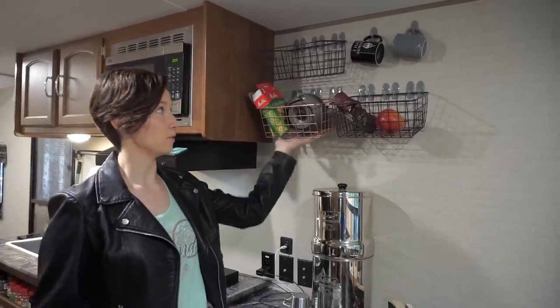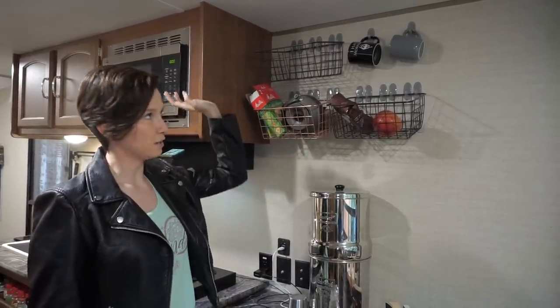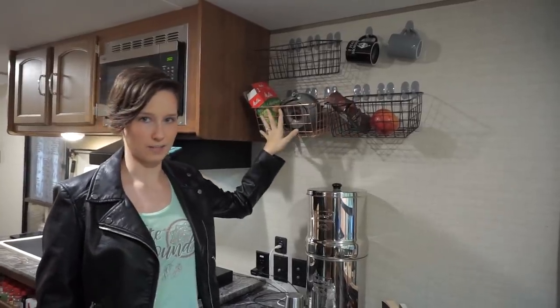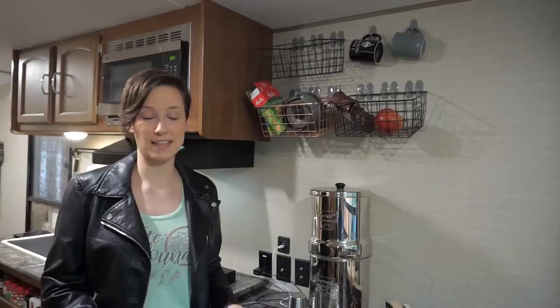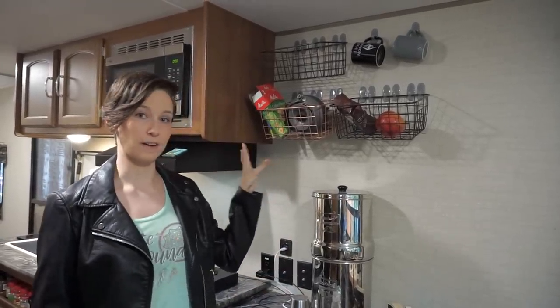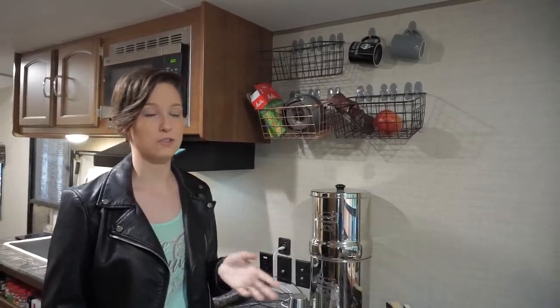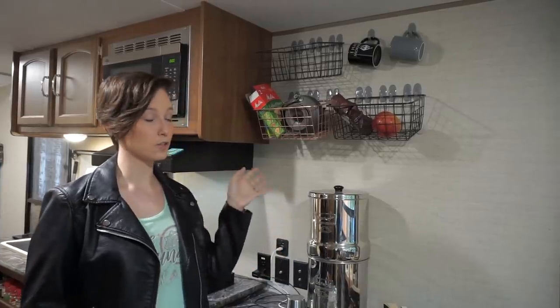Here in our kitchen, we've added 3 hanging baskets. We use these for things like onions and potatoes, fruits, and then all of our coffee supplies. And we do this because we don't have a lot of pantry space and we don't have a lot of fridge space. So being able to put some of our stuff out here, especially things that might go bad quickly, like fruits and vegetables, is really easy and convenient for us to be able to get a hold of them.